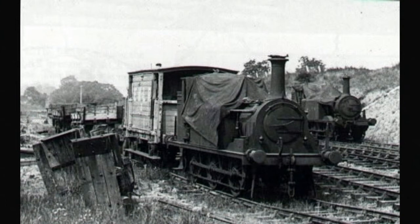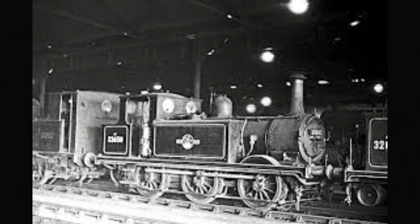The BR number is 32650. The grouping number is SR2650. The second pre-grouping number is LB&SC650. The first pre-grouping number is LB&SC50. The classification is A1X. The designer is Marsh. Wheel configuration is 0-6-0T. It was built on the 31st of the 12th, 1876 at Brighton Works.